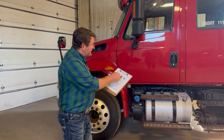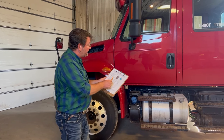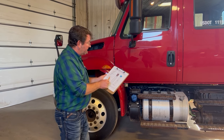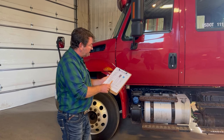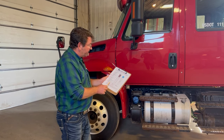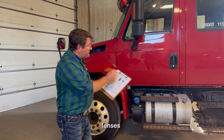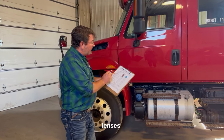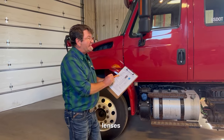If you're a Class B, you'll do the in-vehicle, the light operations check, the front of the vehicle, steering axle, inside of the vehicle. If you're Class A, you do all of the above, but you also get the combination vehicle, the trailer itself, and the rear of the trailer. You can go in any order. You don't need to go in this exact order. We're going to start at the front of the vehicle, the engine area, starting with the lenses.